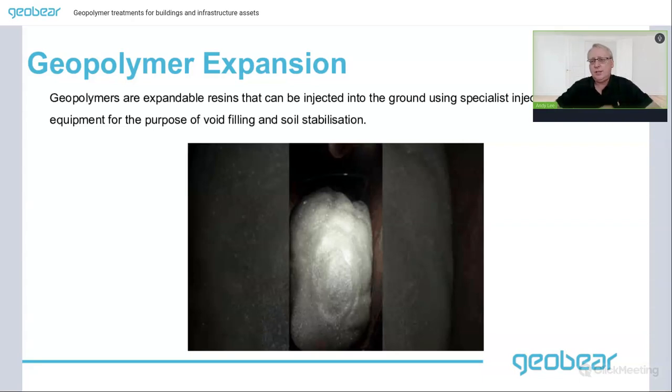So this type of geopolymer has a reaction time measured in less than 5 seconds. Once you've injected it into the soil, the reaction commences within 5 seconds and is probably complete in less than 10 seconds for this particular type of geopolymer. We have different ones which have much longer reaction times, which we would use in different scenarios. But if you want to fill something very quickly, this is a particular polymer we would pick.